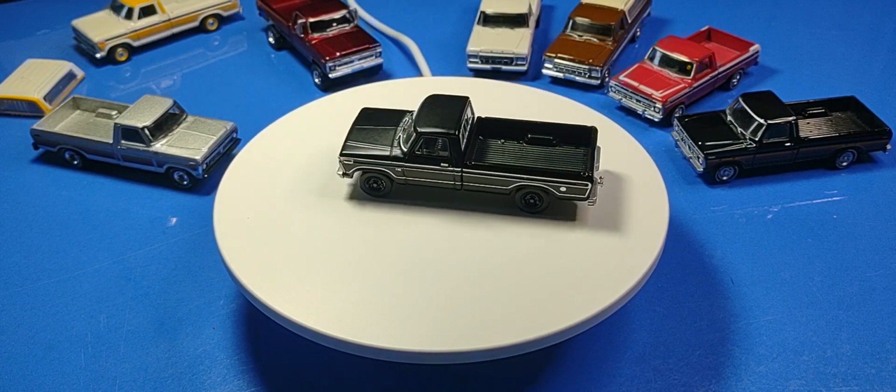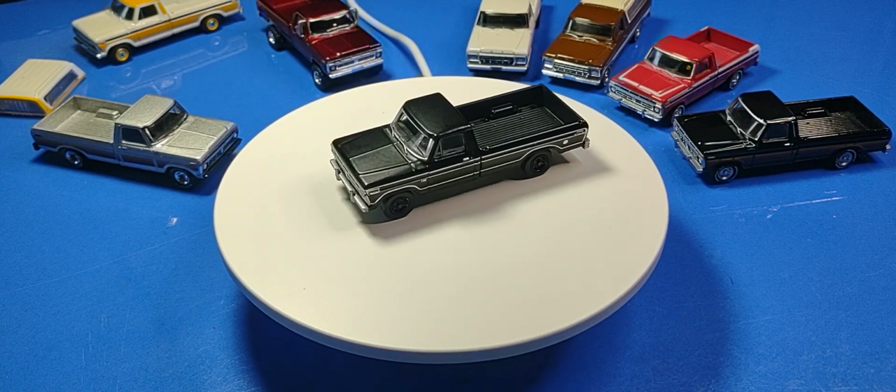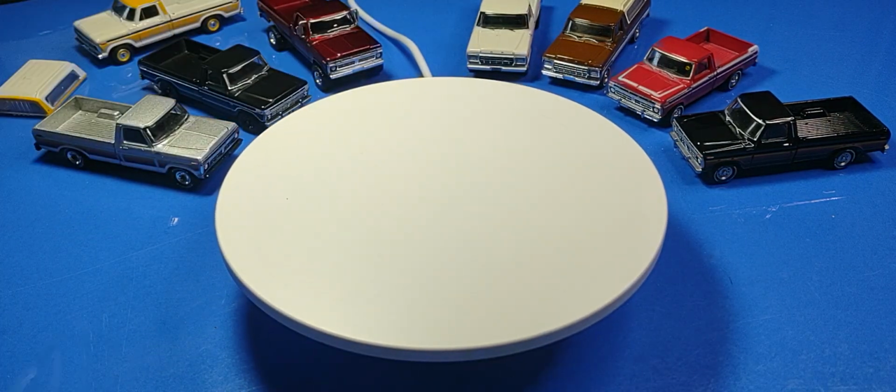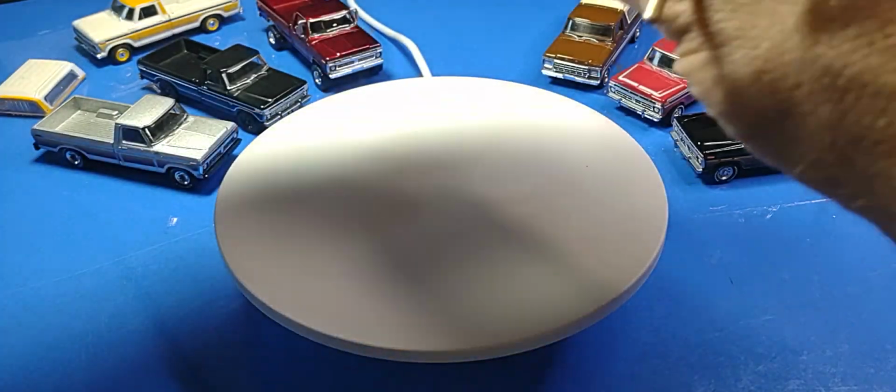But yeah, that's almost like a little hot rod black going on right there. All right. Now, as I said, the ruby red one you've already seen. I just brought it up here because it's part of the group and everything. All right, now we're going to look at a couple of the later end of this generation, 1978, 1979.